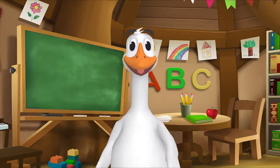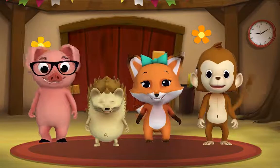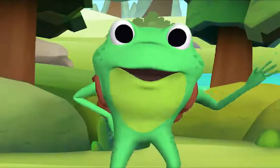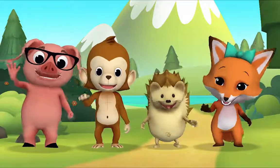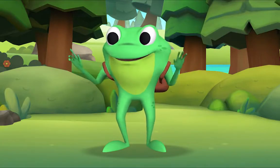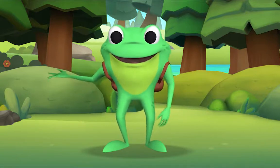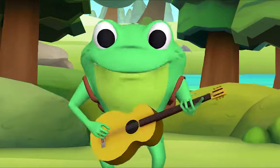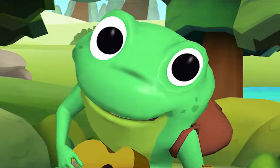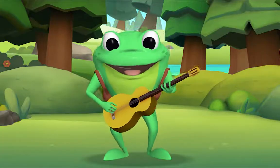Kids, it's time for a sing-along with Mr. Frog. Yay! Remember to say hello when you see him. Hello, kids. Hello, Mr. Frog. I'm going to teach you a song called Twinkle, Twinkle, Little Star. And look what I have in my backpack. A guitar. I'll sing the song first, then you sing along with me. Okay, let's begin.